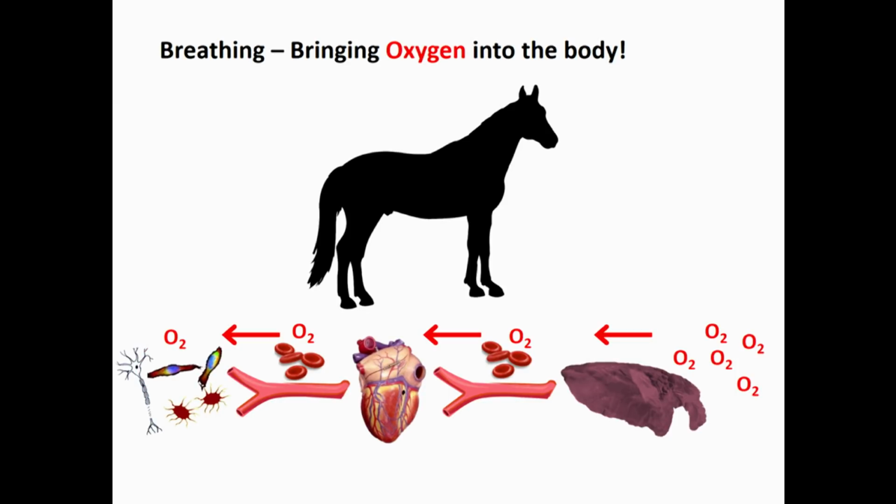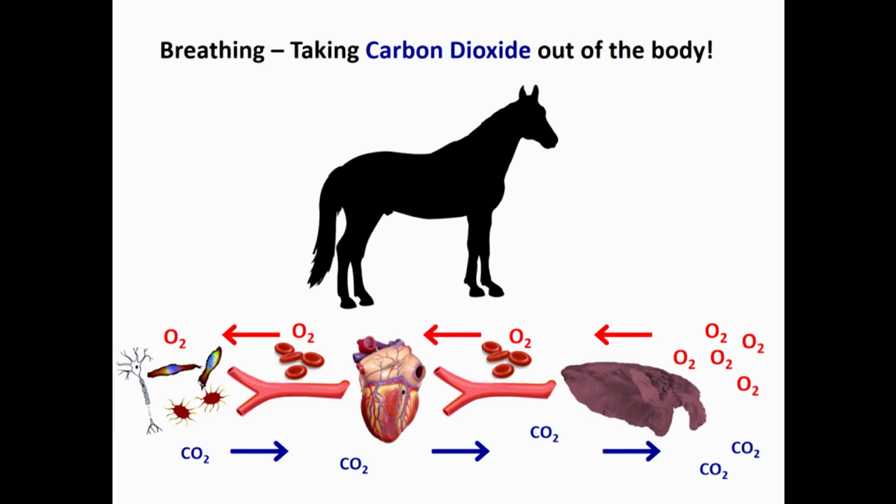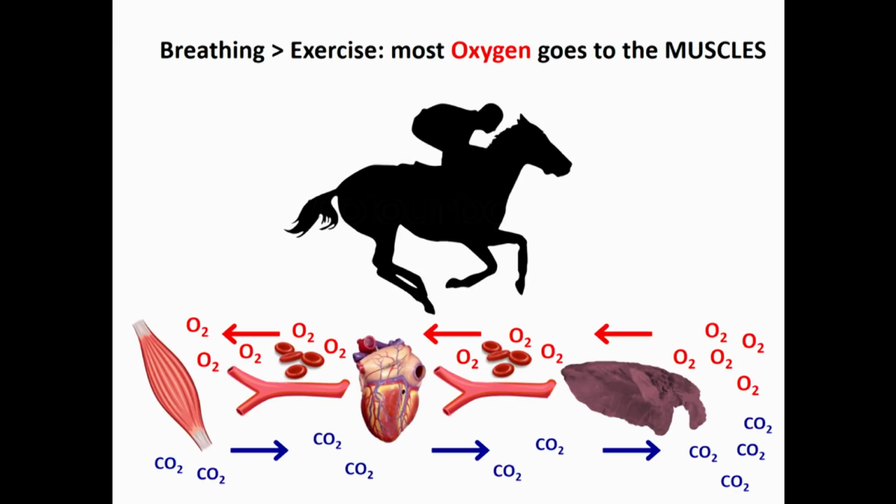And that goes to all of the cells, except of course, the very strange thing is red blood cells themselves don't use oxygen. That's the one living cell that doesn't. The other part of it, you probably remember from your school biology, is that as a result of metabolism in the tissues, in the cells, we get carbon dioxide produced, and we have to get rid of that out of the body because carbon dioxide results in acidification of the body.